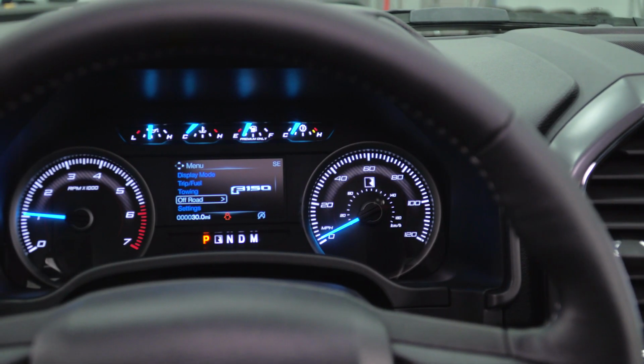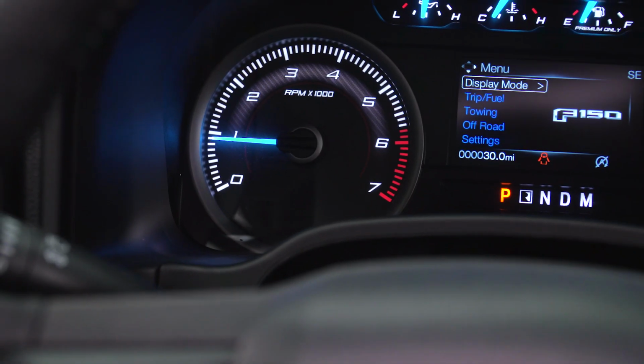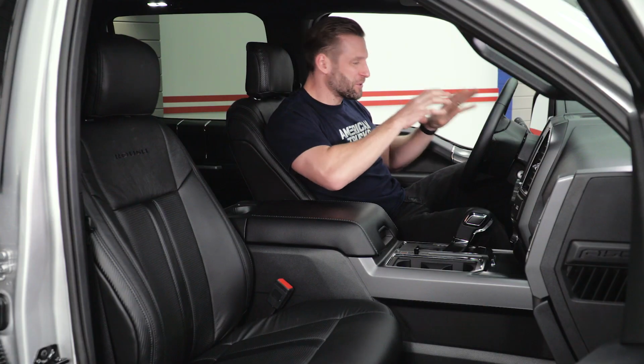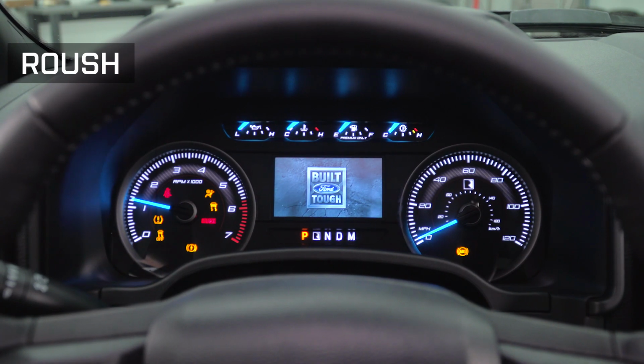Now, one area I do think the Roush does very well is the gauge cluster here. They've totally gone through the cluster, changed the font, changed the design. The little reverse R is the R in Roush. Just little touches like that that do make it stand out and do make you appreciate the money you are spending on this truck. One little gripe there is the fact that you're getting kind of a smaller screen compared to that of the Raptor.